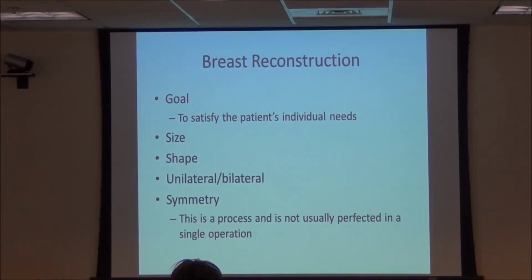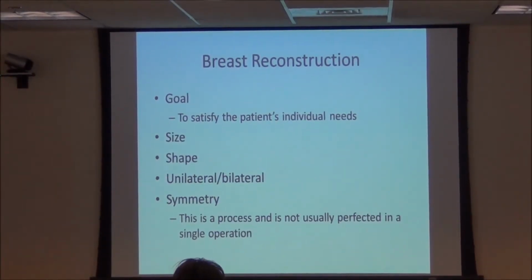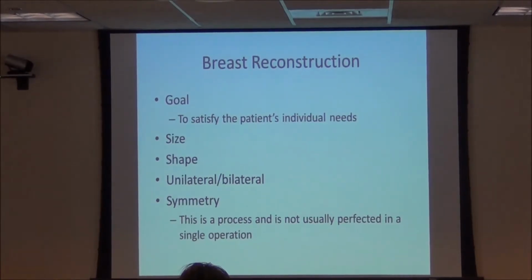And this, to get you from a one-sided breast cancer to bilateral symmetry, is rarely perfected in a single operation. Okay? It's generally a process. Oftentimes it's a multi-step process, often requiring multiple trips to the operating room, and that's how it is.